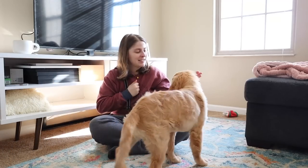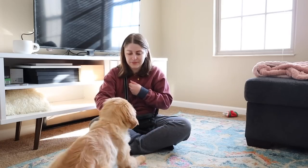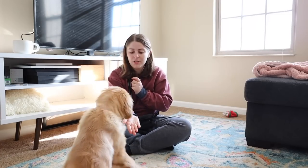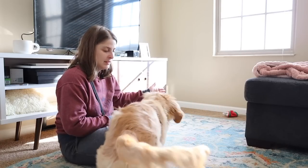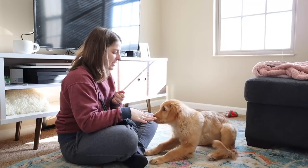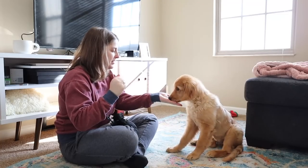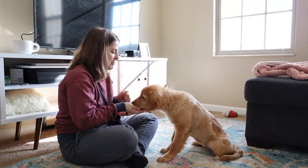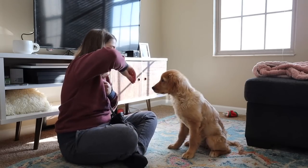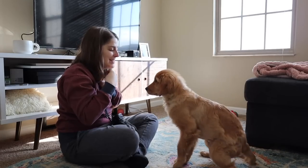Touch. Yes. Sit. Yes. Lay down. Yes. Sit. Yes. Okay, paw. Thank you. Touch. Sit. Yes. Okay, lay down. Yes. Good girl. Sit. Yes. Paw. Thank you. Good paw. Lay down. Yes. Spin. Yes. Good girl. Spin. Yes. Good girl. Paw.